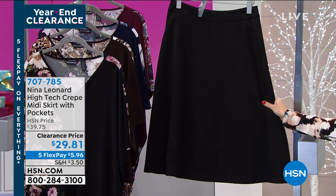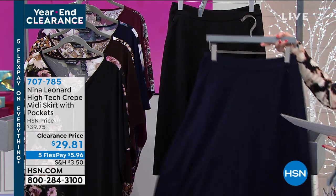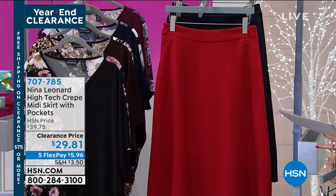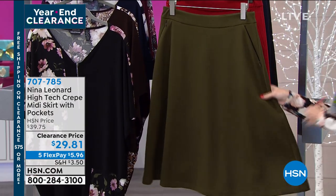When you're getting a clearance price, this is a workhorse in your wardrobe. You will definitely wear this over and over and over again. $5.96 gets it home. Extra small through 3X. It again is 95% polyester, 5% spandex. So it's gonna have a richness to it, a nice stretch to it, a nice bounce to it.